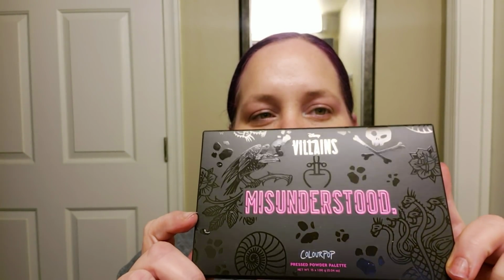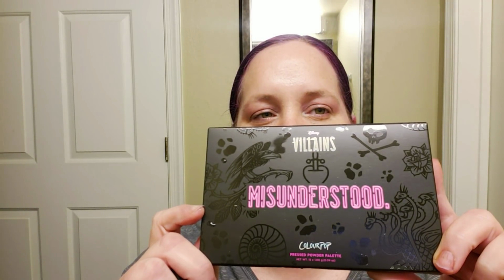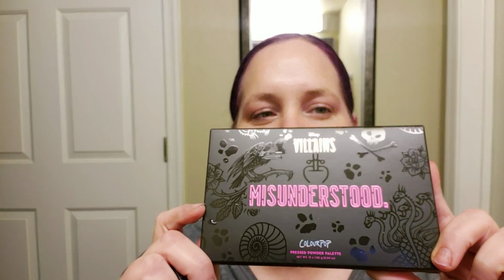For the eyeshadow palette, I love the little tattoo looking symbols, the little paw prints, the skull and crossbow, the bird, the shell, all of that stuff. This is okay, but for me it was mainly the packaging. It's just the one that has their faces all scary. So anyhow, I'm going to show you what I got.